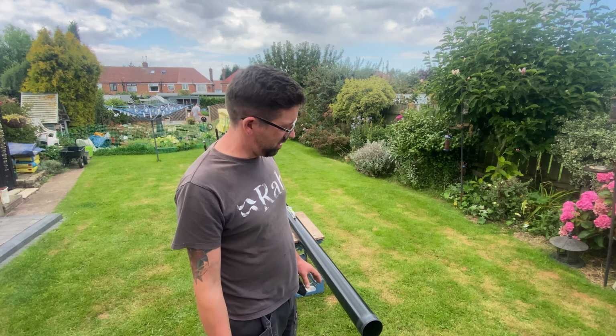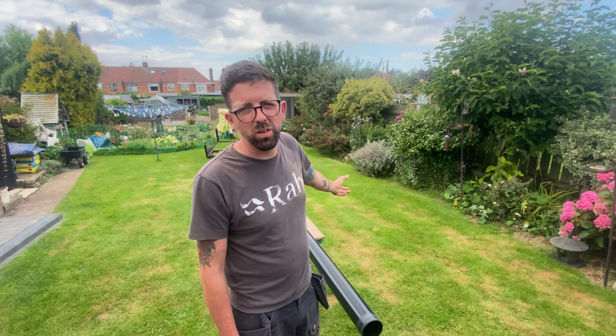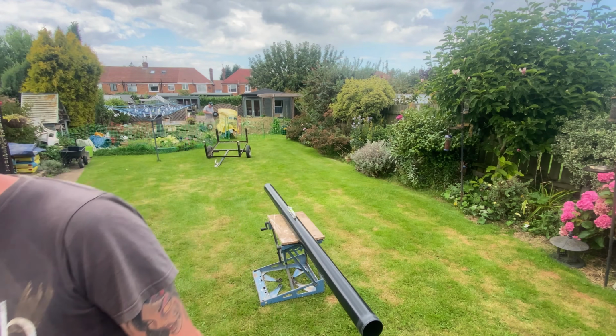So one last thing we're doing today is we're going to glue the elbow onto this end. I'm going to put spirit level on it, make sure it's level when it's set. Then we're going to glue the bottom drain on the other one and get that level as well, just so they're both pointing up. Make it easier when we come to set it in the ground. So let's get to it.